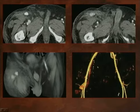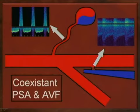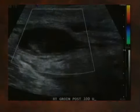And here on the 3D reconstruction, you can see both components of the pseudoaneurysm, here and here. You can also see the early draining vein indicating the presence of an arteriovenous fistula. So let's just review the anatomy on this patient. He had a pseudoaneurysm with a long, slender neck and a classic to-and-fro pattern arising from the neck. And distal to this, he had an arteriovenous fistula with the classic low resistance, high velocity flow at the site of the fistula. So this represents a coexistent pseudoaneurysm and AV fistula. It really does not represent a combined pseudoaneurysm and AV fistula. And the distinction is important.